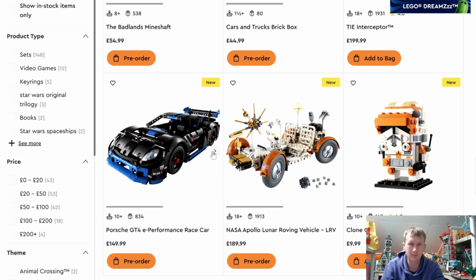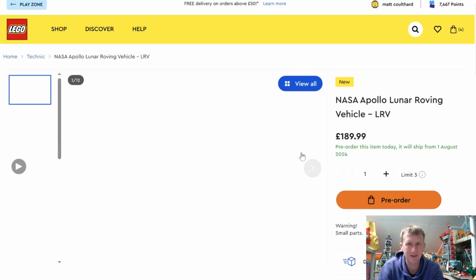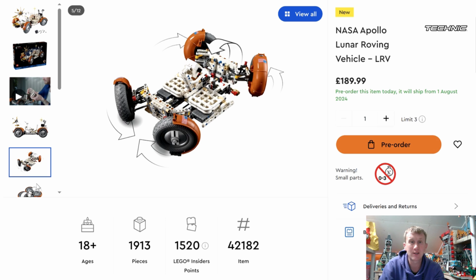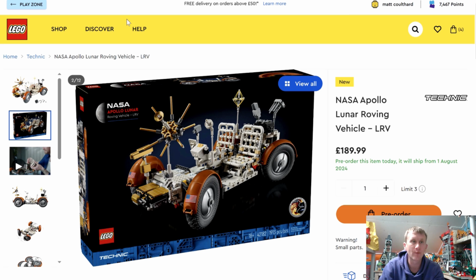I don't know what's going on with this website at the moment, but it's a Porsche GT4 e-performance race car. So again, if you're a fan of your Technic builds, it's yours. But the reason why it's so expensive is you can play with it on your phone, and they've also done this. Now, this is the last thing, I think. So this is the NASA Apollo Lunar Rover vehicle, or the LRV, $189.99. It is 1,913 pieces. Item number 42182. Looks big. It looks like you can do lots of different bits and pieces with it. And I would imagine, again, if you are a NASA fan, a space fan, or a Technic collector, this will be the one for you.